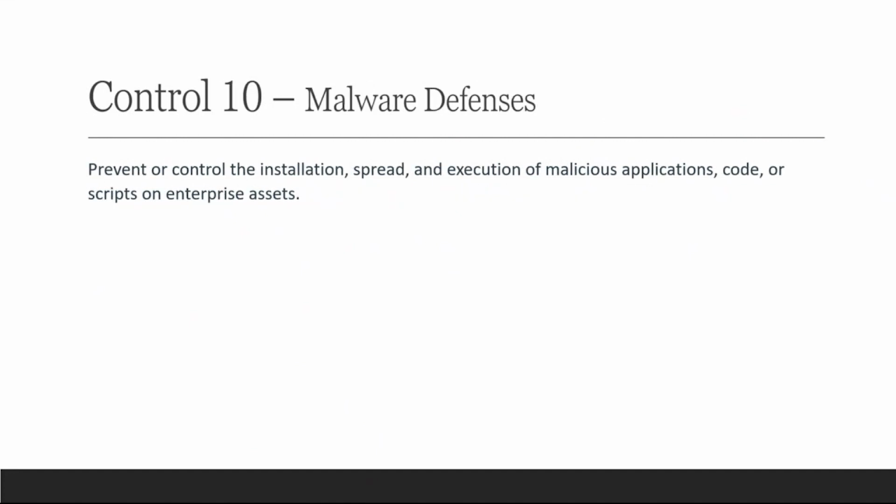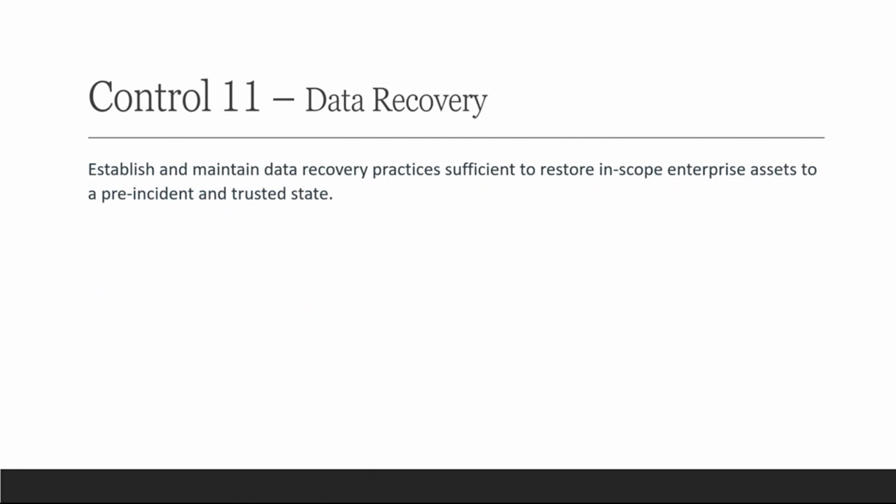Malware. Everyone knows about that. Go ahead. Data recovery. Establish and maintain data recovery practices. So, to give you a little story, talk to some of the bigger companies, you guys probably are streaming to the cloud and backups and all that stuff. Make sure you isolate your data, so if you do get ransomware, they can't get to it.